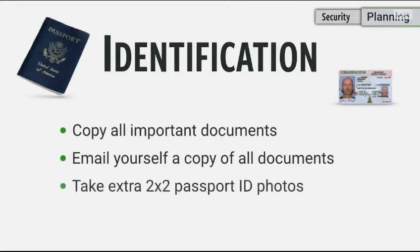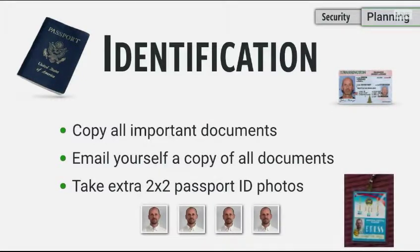Obviously, you're probably going to need your passport if you're traveling internationally. I carry a driver's license as backup. Don't try to copy this and use this. I've changed and photoshopped all the information on my driver's license.